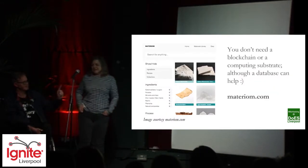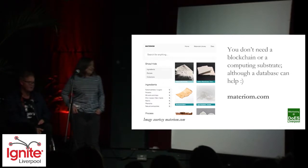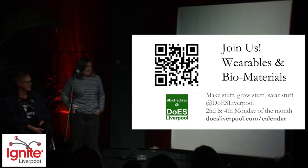A really useful thing was Materium.com, which is a database of materials that you can grow. So you can choose different recipes, you can learn how to make kombucha, grow things out of mushrooms. So really we just want to encourage more people to experiment.